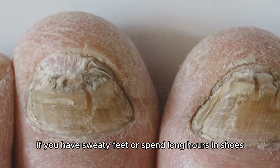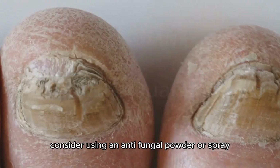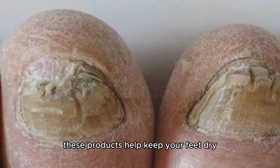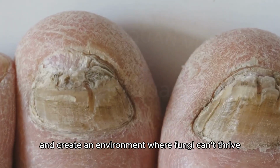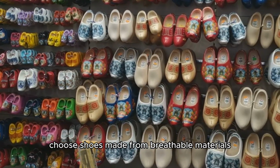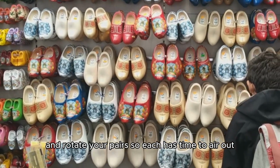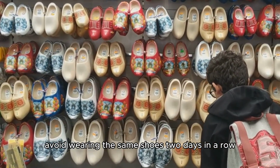If you have sweaty feet or spend long hours in shoes, consider using an antifungal powder or spray. These products help keep your feet dry and create an environment where fungi can't thrive. Choose shoes made from breathable materials like mesh or leather, and rotate your pairs so each has time to air out. Avoid wearing the same shoes 2 days in a row if possible.